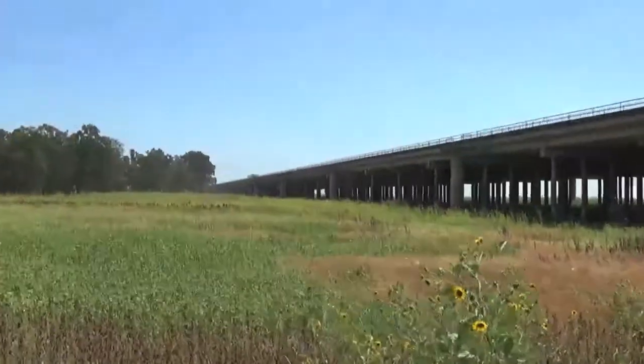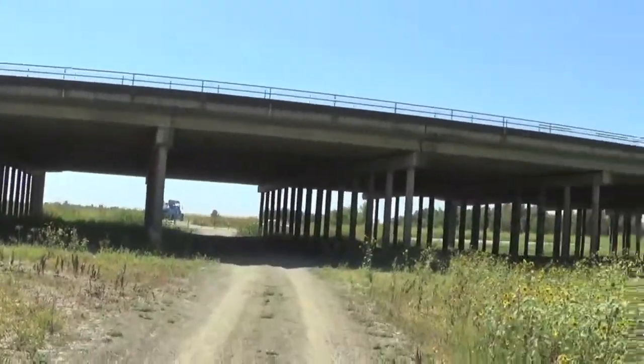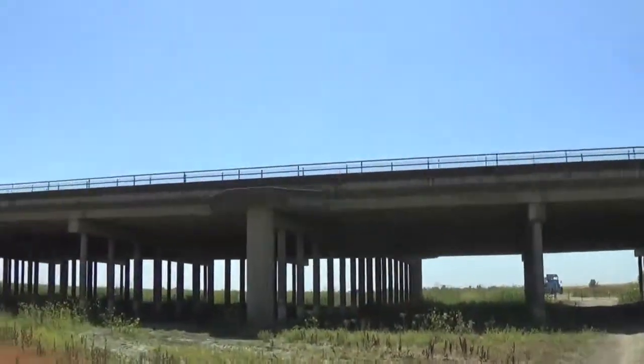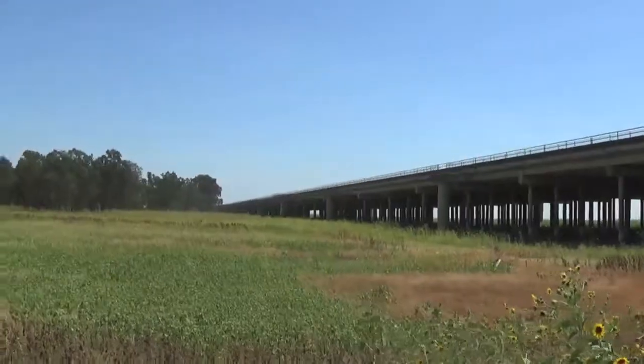Trying to get you guys a shot of how big of a bat colony that is. Crazy, right? I mean, if you live in California, you've driven over this. This is Highway 80 outside of Sacramento.